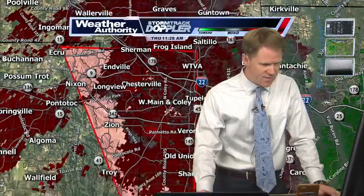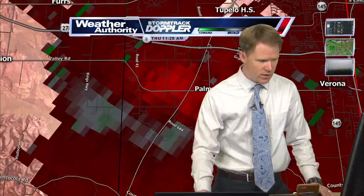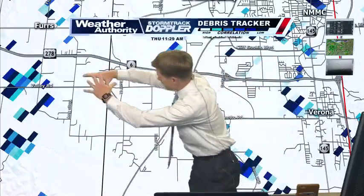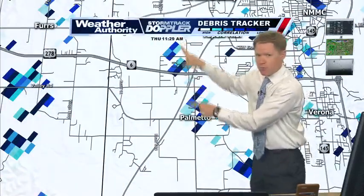Luckily, what we have at this time is we do not have reports of tornadoes on the ground. And looking at Joel's circulation here, let's look at the debris mode on Storm Track Doppler radar. The zone that we'd be looking at right in here, that's where our rotation is, nothing. We're seeing bugs out here. That's what this is, believe it or not. This is bugs, maybe very light rainfall.